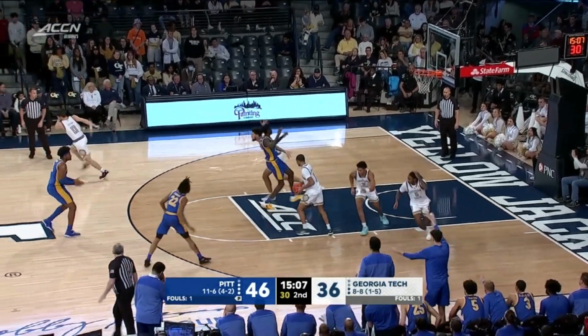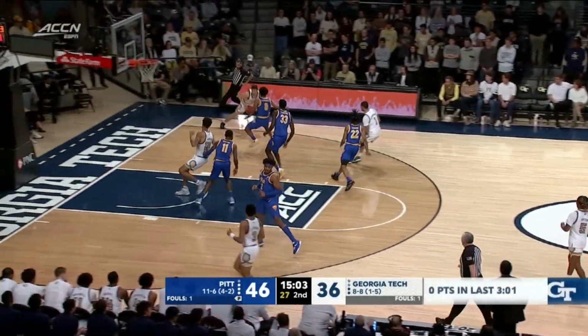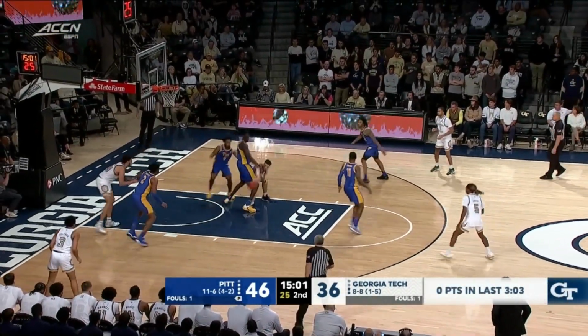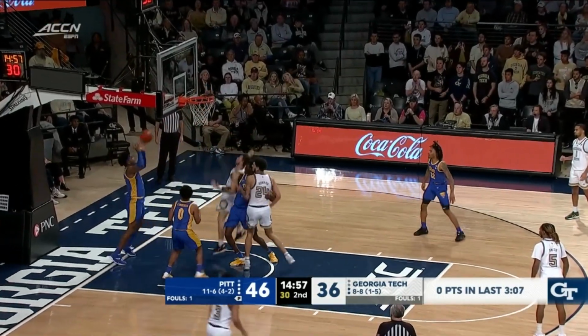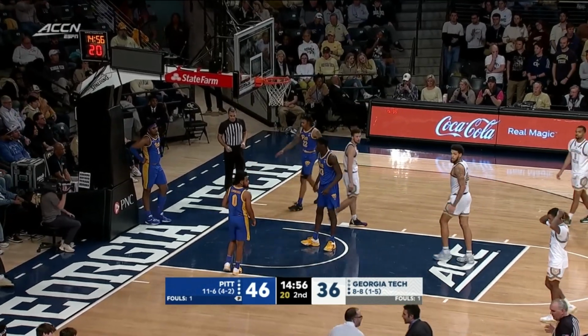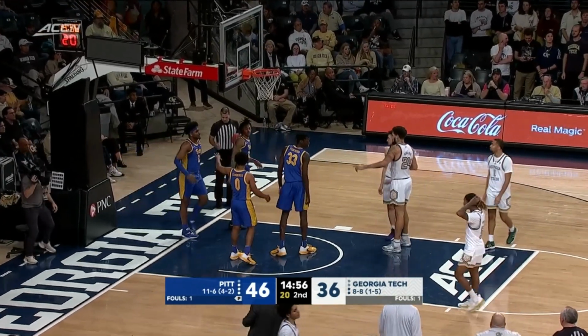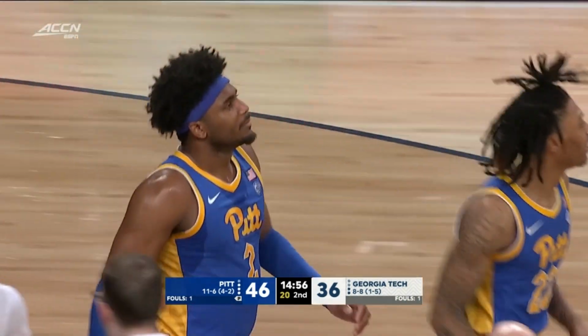It's off the miss, and it's cleared by Sturdivant. Terry slicing and bouncing, got it back somehow, and Hinson secures it. And they say he was out of bounds on the baseline, so it does stay with Georgia Tech on the other side. We will study our names and numbers when we come back.